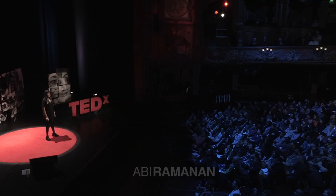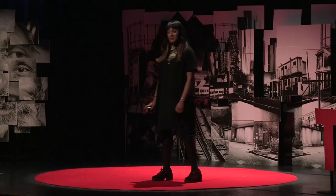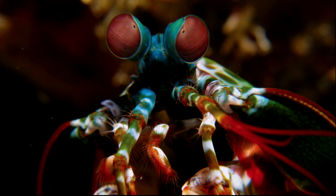This is the mantis shrimp. It has one of the most advanced vision systems in the world. Humans have three types of color receptive cones: red, blue, and green. Butterflies have five, and the mantis shrimp has 16. Can you even imagine what a rainbow stemming from 16 colors would look like? Ours comes from just three.